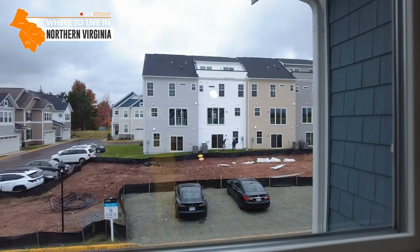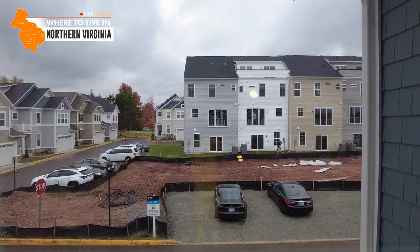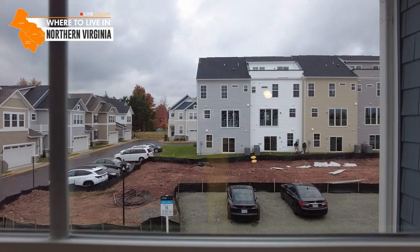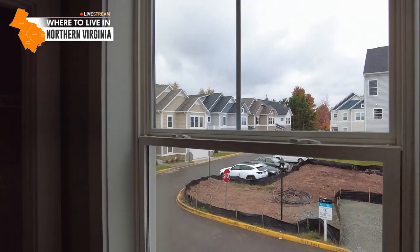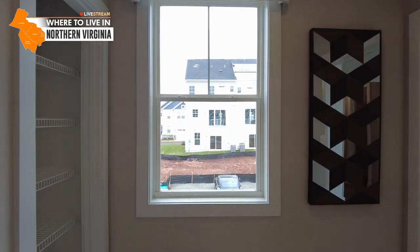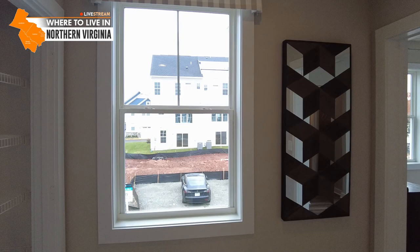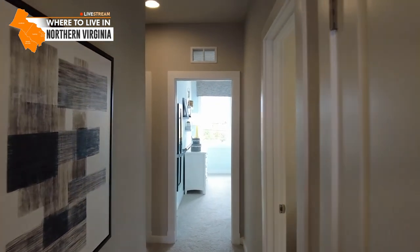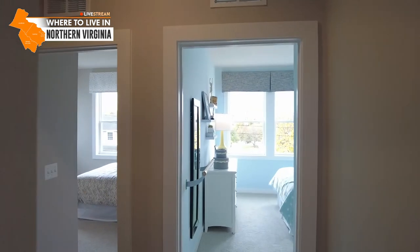Let's check out this window view here. Now, this view is gonna be different, of course, if you bought the model, but it's nice that they've done a good job with the casings for the windows. All right, so let's work our way from left to right, and then we'll go upstairs.